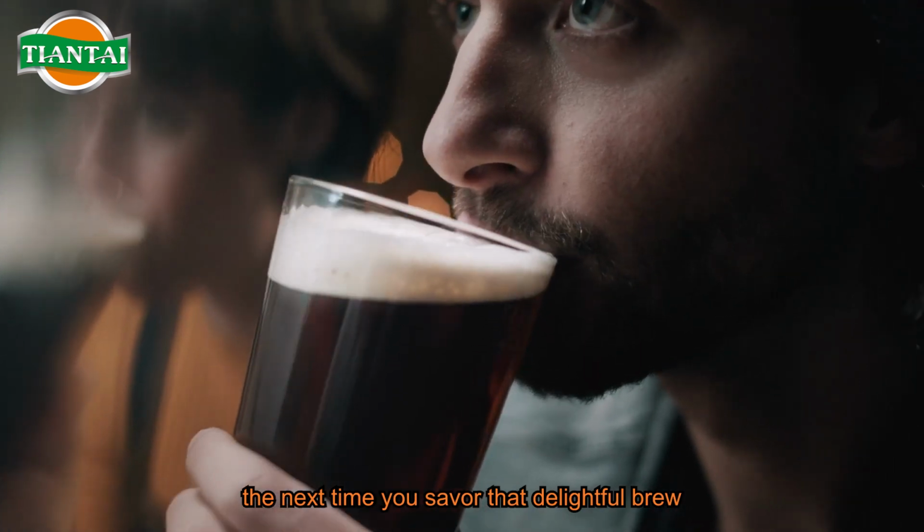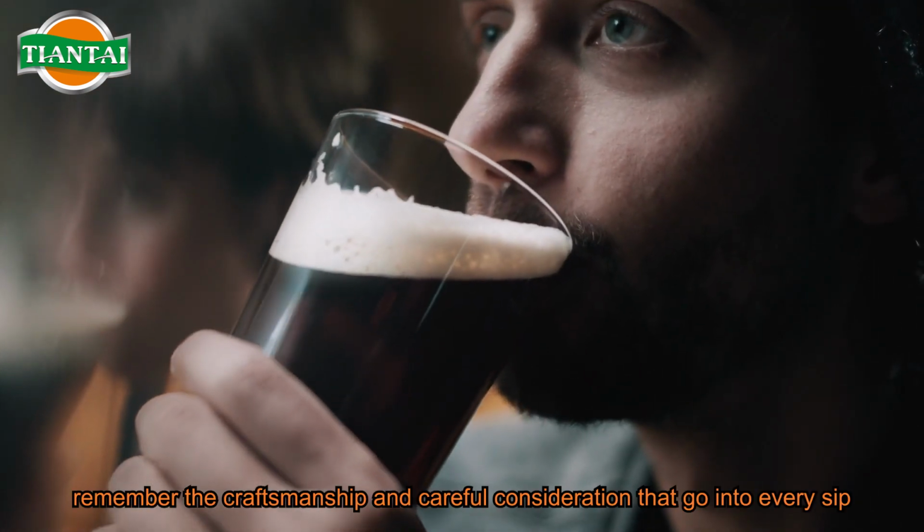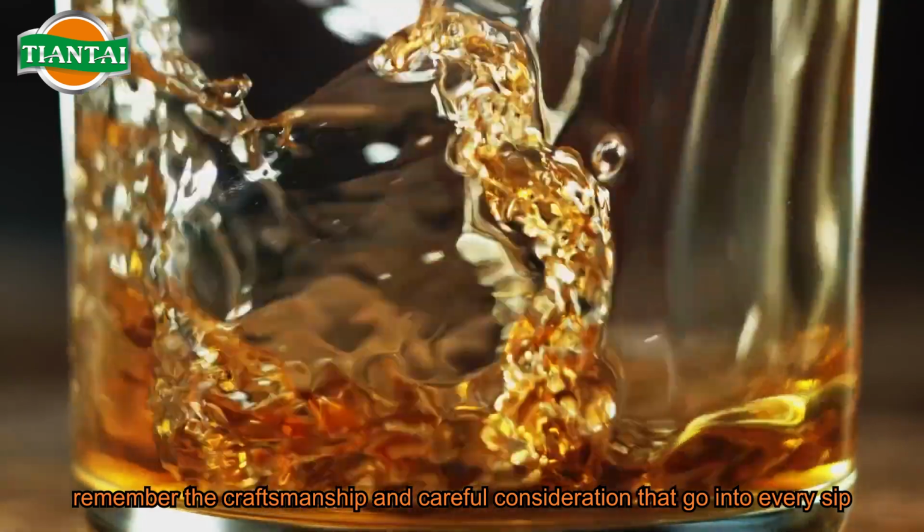So, the next time you savor that delightful brew, remember the craftsmanship and careful consideration that go into every sip.